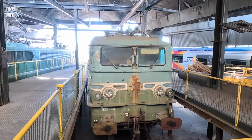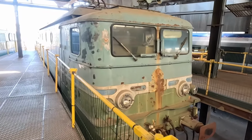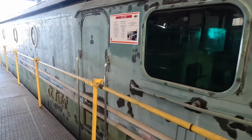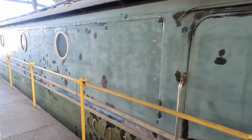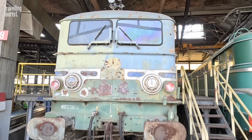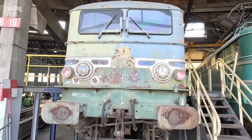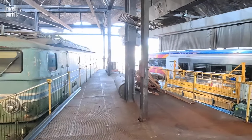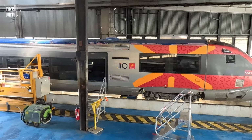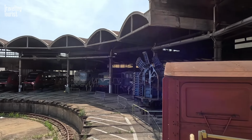And finally, still under restoration, is this Star locomotive. This CC class, number 7121, held the world speed record for the fastest electric locomotive for a while. This part of the Roundhouse is still used by SNCF to service diesel units. The Roundhouse and working turntable are really impressive and contain other items on display.